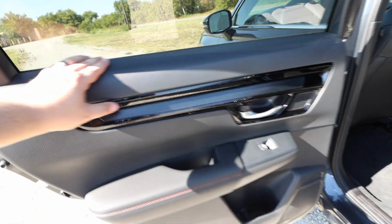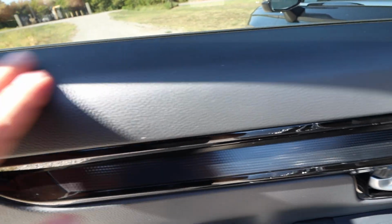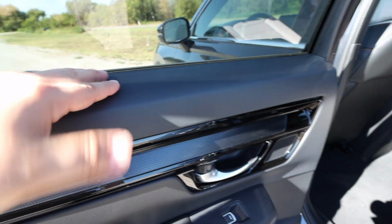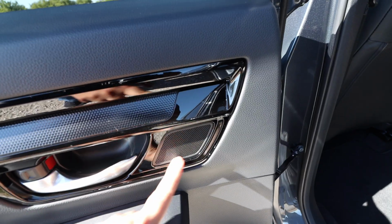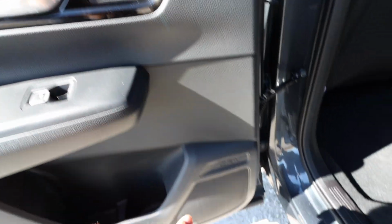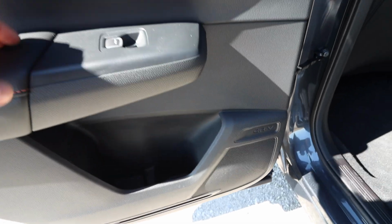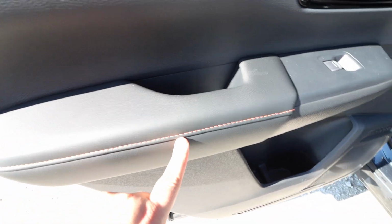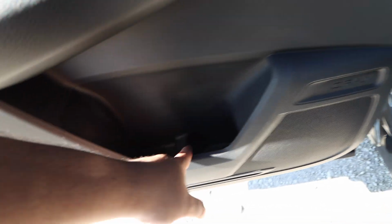We get to the back, and this is going to be a different material. So we do have more of a hard plastic, still the same texture though. Doesn't feel cheap. It feels really high-end plastic, so not a bad thing. We do get that darker gloss black trim that we have. We have a nice little tweeter. We have the woofer, so to speak, on there, so the larger mid-range speaker. We have soft material on here, orange stitching, lackluster CR-V badging, water bottle compartment, area for other things.